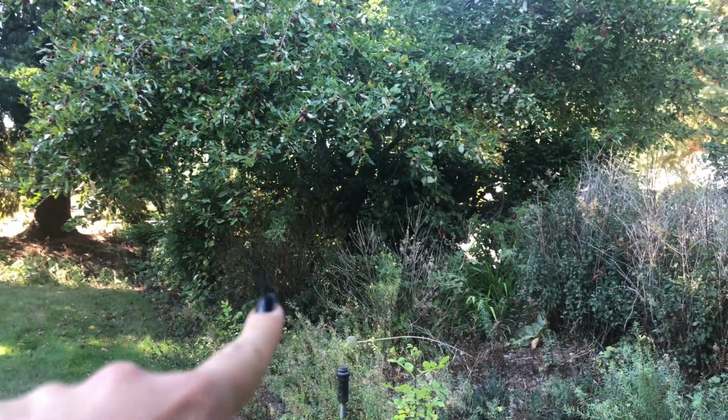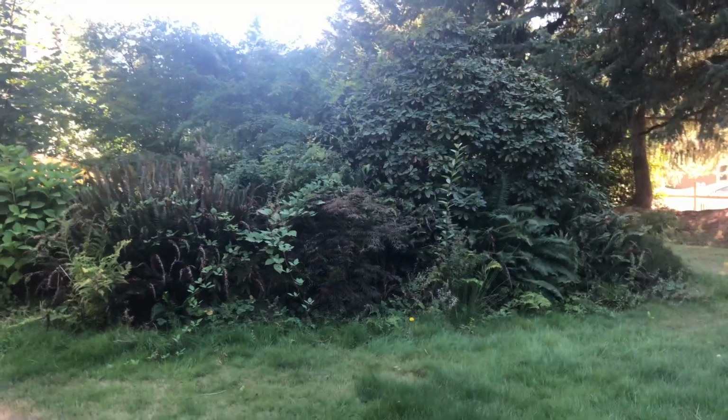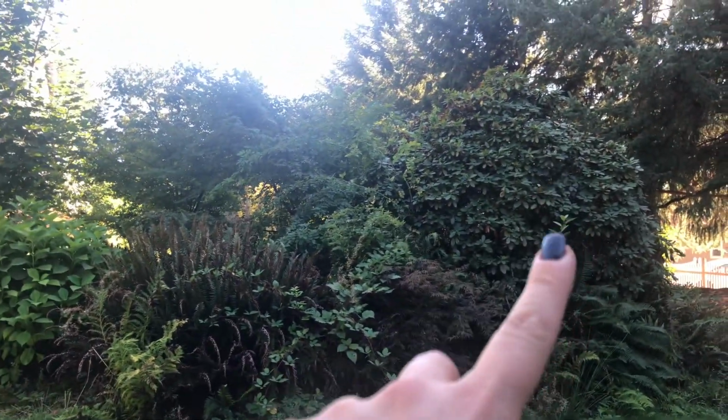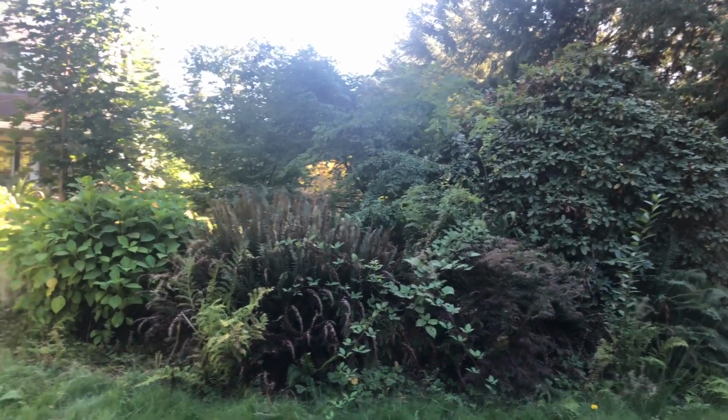It is alive, but all the dead growth is in there, so we need to cut that back. Over here we have a dead hydrangea that needs to be taken out. That one needs to be taken out. Coming around from there, we have this cool island thing in between our yard and there's a rhododendron here, there's some really cool ferns, but there's blackberries growing in there.